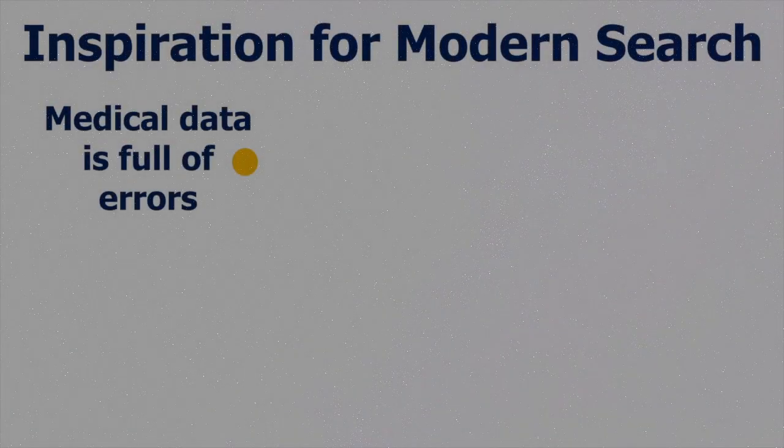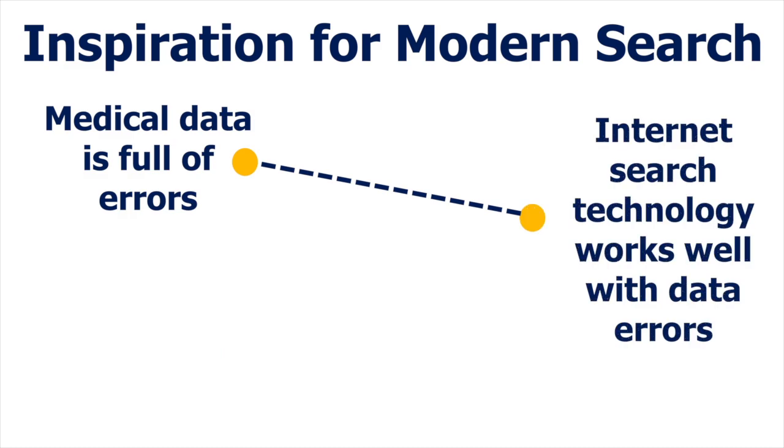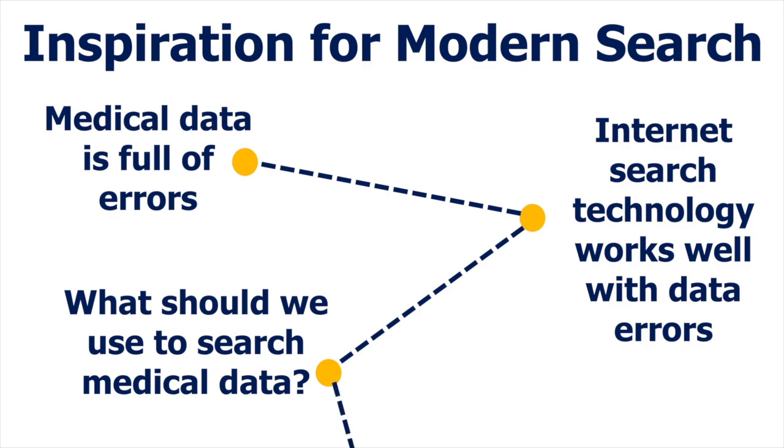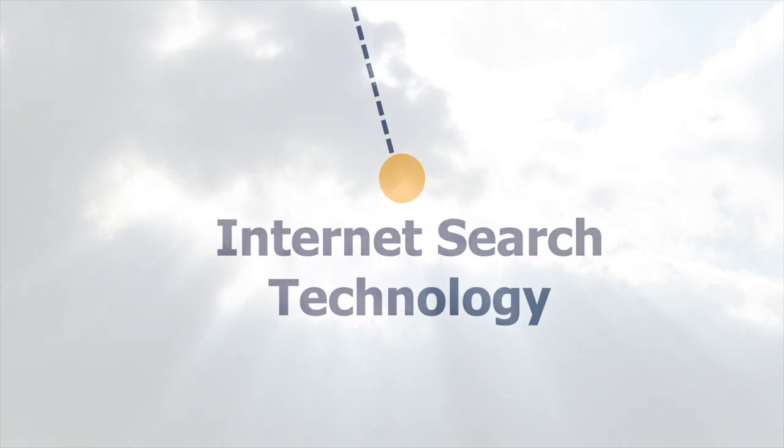So let's connect the dots for the inspiration for modern search. Our medical data is full of errors. The internet search technology works well with data errors. This should be a rhetorical question, but what should we use to search medical data? The answer, of course, is internet technology.